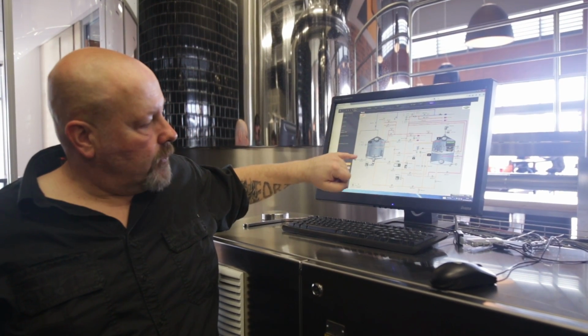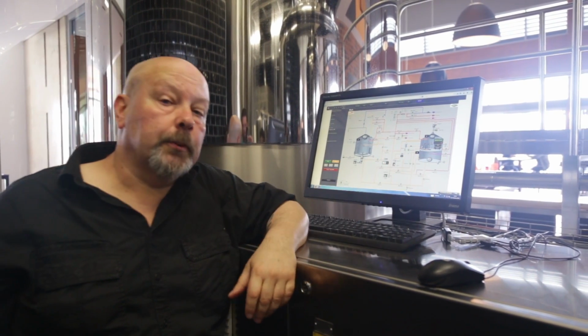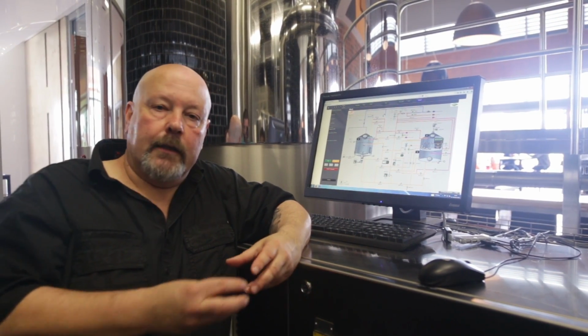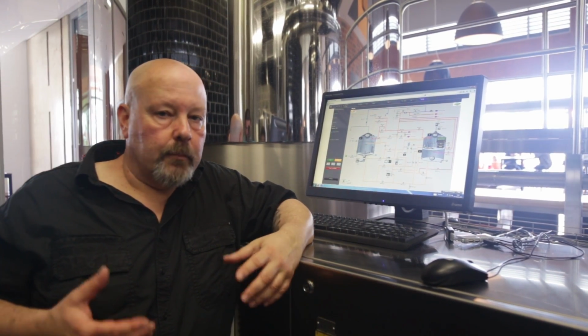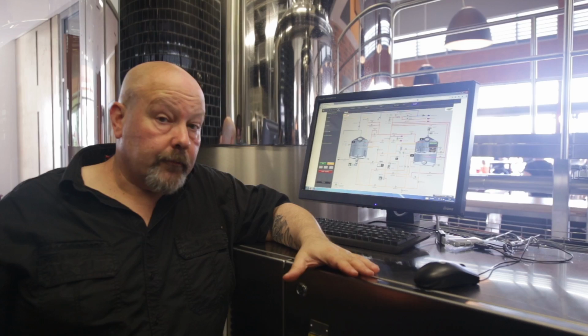After the boil is completed, we transfer the wort through a system of pumps and pipe work into the bottom half of that vessel, which is a whirlpool. And it's very similar to if you've got tea leaves in a teacup and you spin it around and they all collect in the centre. The idea here is that the hop debris and any other protein break that's been created in the boiling process collects in the centre of this vessel here, allows it to settle out and clarify.